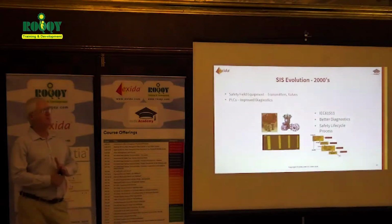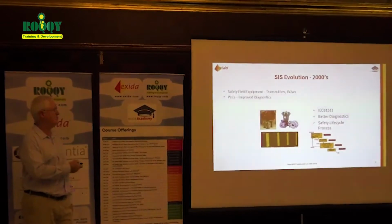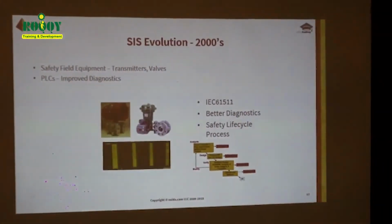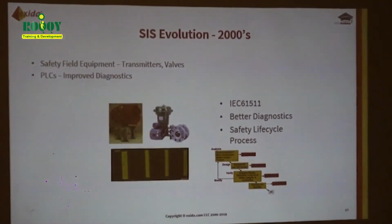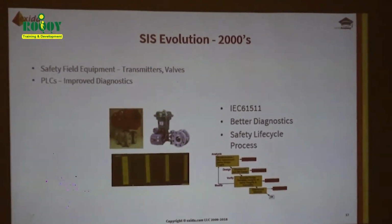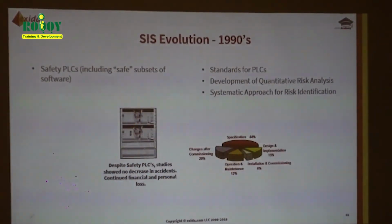In the 2000s, we started to see the first certified equipment, field equipment coming out. The safety PLCs came first, then came the field equipment. People started to see that it's not just the logic solver that must be certified, it's the transmitters, the valves, the field equipment. These started to be certified. 2003 was the first release of 61511. And it was only then that 61511 was released. 61508 was released in 1998, 2000. You can see that a lot of these safety PLCs and techniques were happening before the functional safety standard. And it was because of this increase in accident rate that they introduced these standards.